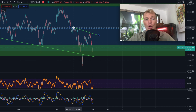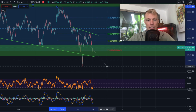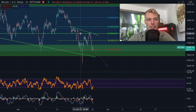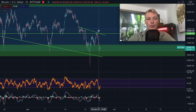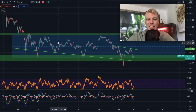Well, first of all, we have a declining resistance right here. Second of all, we have a Fibonacci level coming up there. It is the 50% Fibonacci level, as you can see right here. And if we were to draw a horizontal line over that 50% Fibonacci level, so we can extend that line, guys, then we can actually see that this Fibonacci level, which is at approximately $35,000, has been showing a lot of significance in the past.